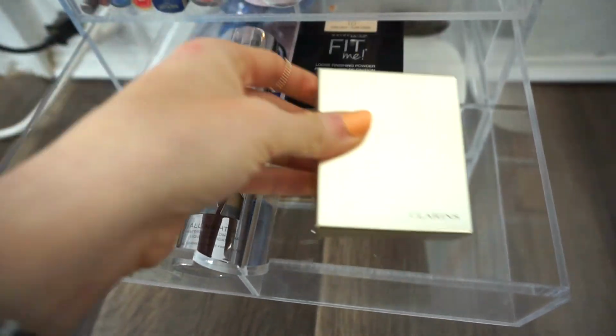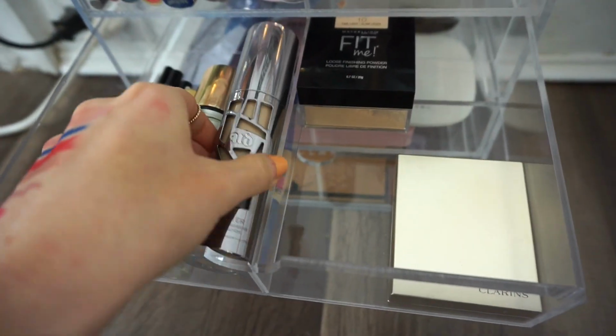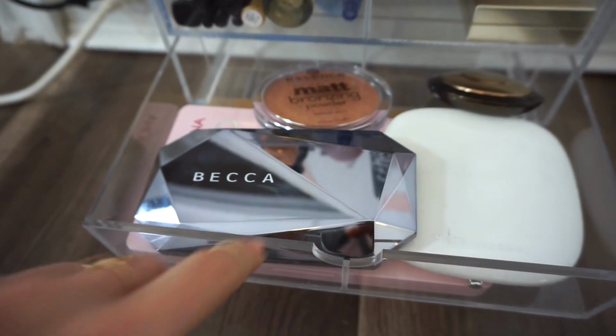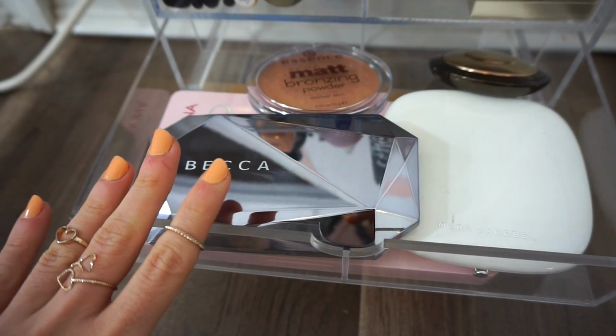So that's pretty much everything that's in this drawer. Now let's move on to the next. Okay, so then here we have the next drawer. Here I basically have my highlighters, bronzers, and blushes.